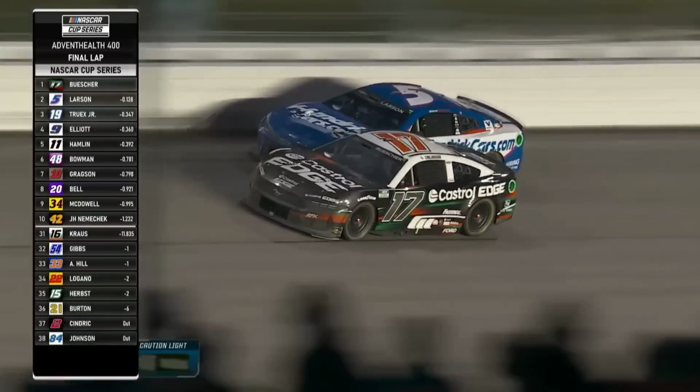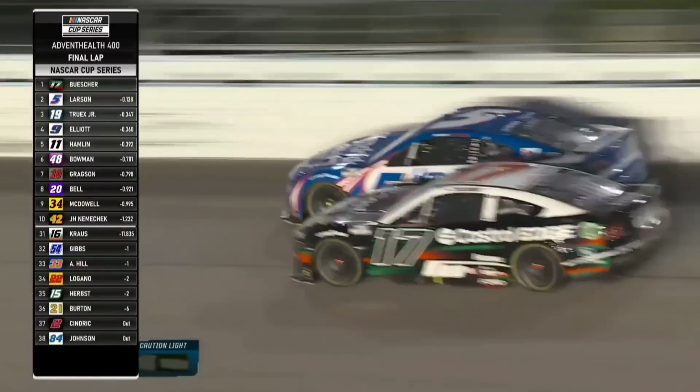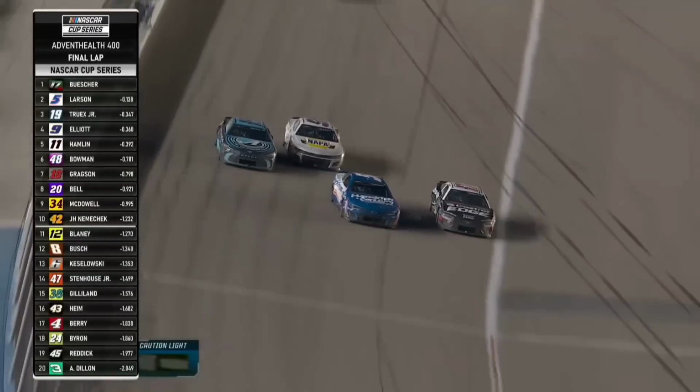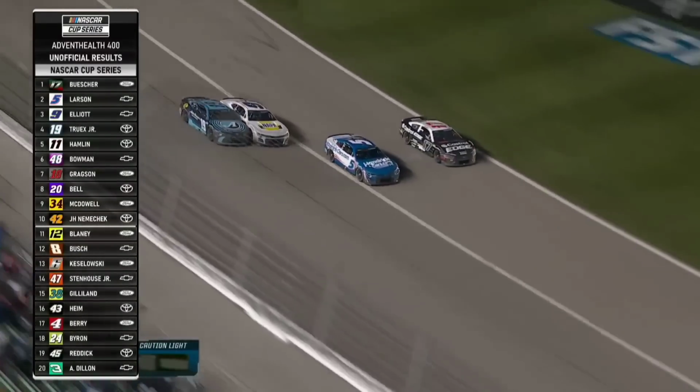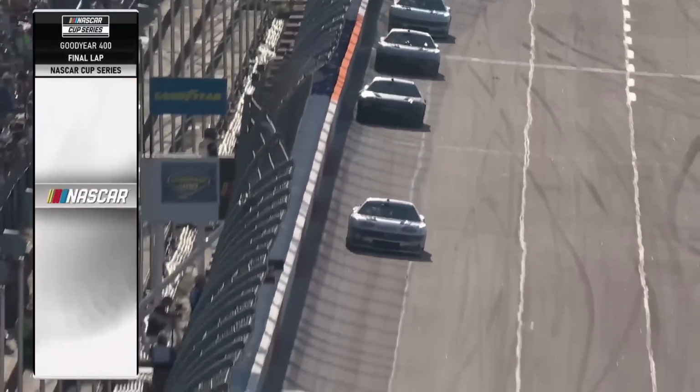Larson up top, all the way up top. Buscher. He's on the outside. He's in position. He's got it. And here comes Truex. They're going to close right to the 2 leaders. Coming to the line. Clash together.